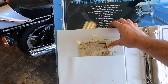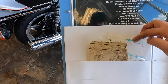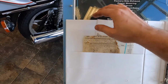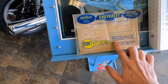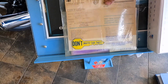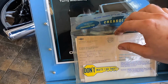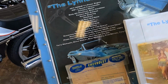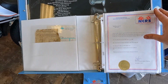First and foremost, here's something you never see. The original sticker. Original delivery paperwork. Even before we get into the folder, you can see how we have the original owner's manual with the new vehicle inspection and adjustment schedule filled out. Triple Crown. There's the Triple Crown Award. It has it all. Yeah, this one is intense, guys.